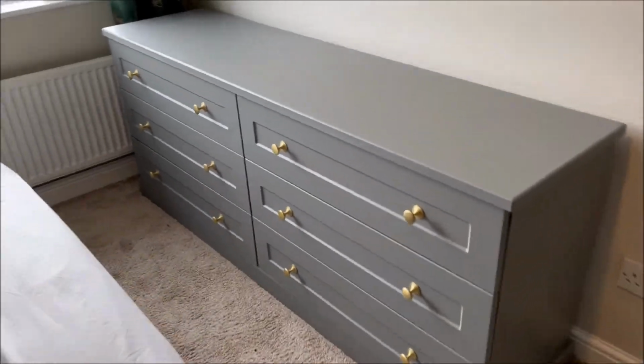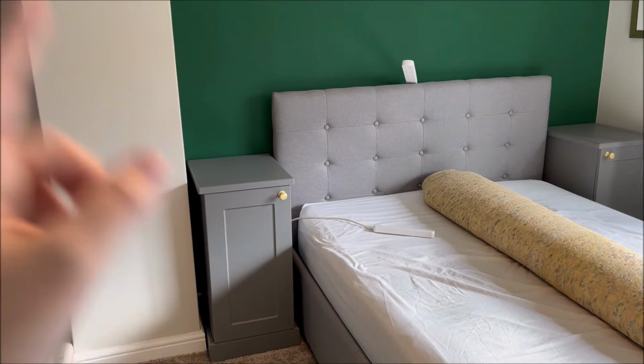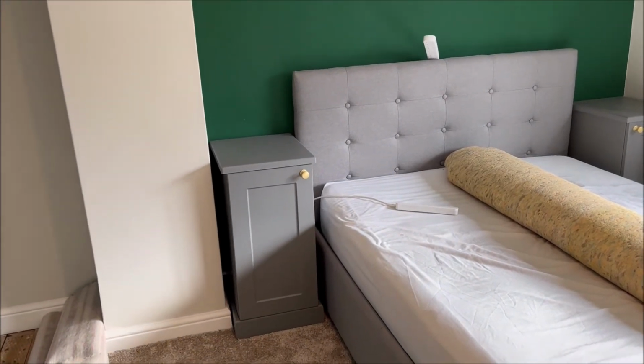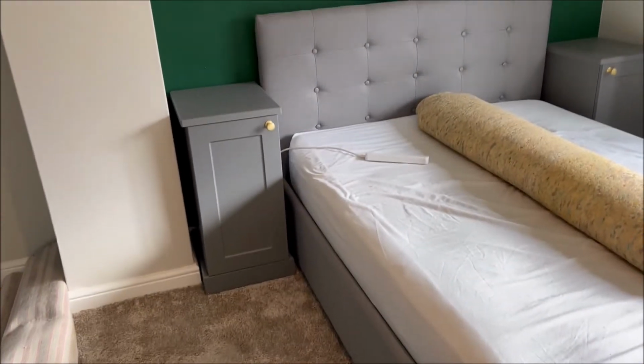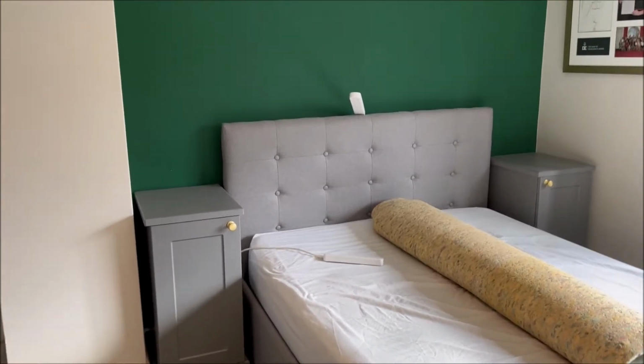And then on this side, these are the side tables. They're a lot taller than I expected, if I'm honest. I thought they would be sort of level with the bed, but it's fine. It's perfectly fine.